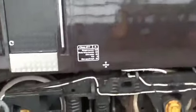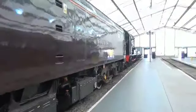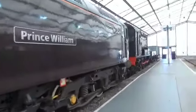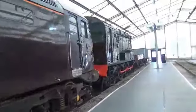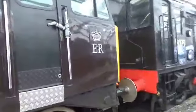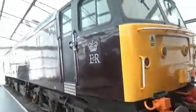So yeah, weight of this, 119 tonne. That's 47.7. So yeah, I say you can buy these in the gift shop at the NRM. So I hope you get one at some point. The EWS version, I think it's Henry, the EWS version that's available. So it's got its BR badge. Oh, I'm talking absolute junk here. ER2 crest on it. So yeah, a bit dirty, but we'll deal with that.